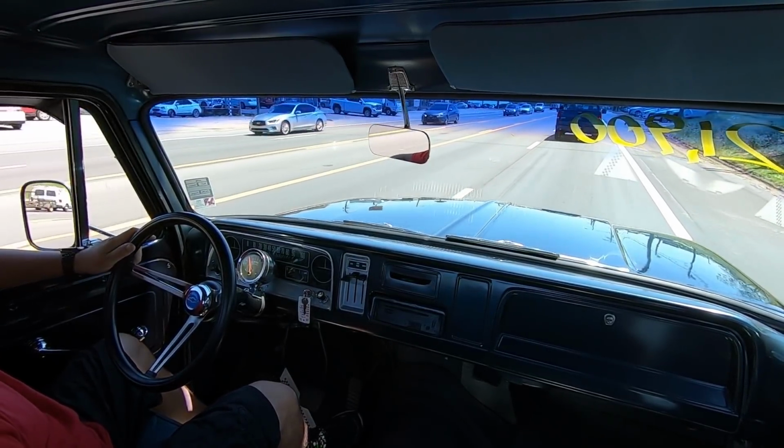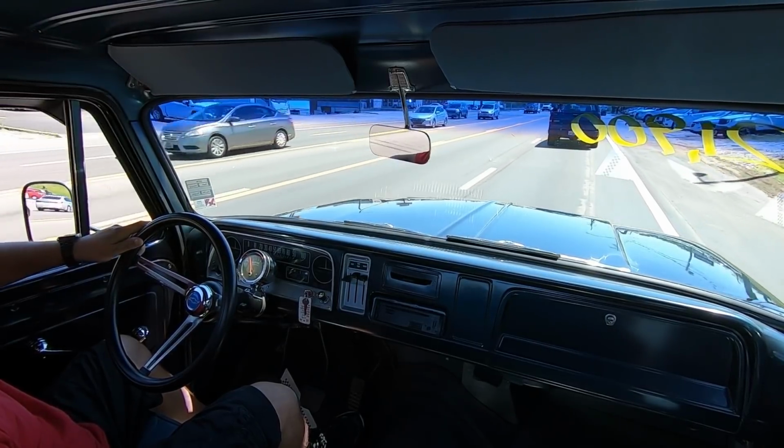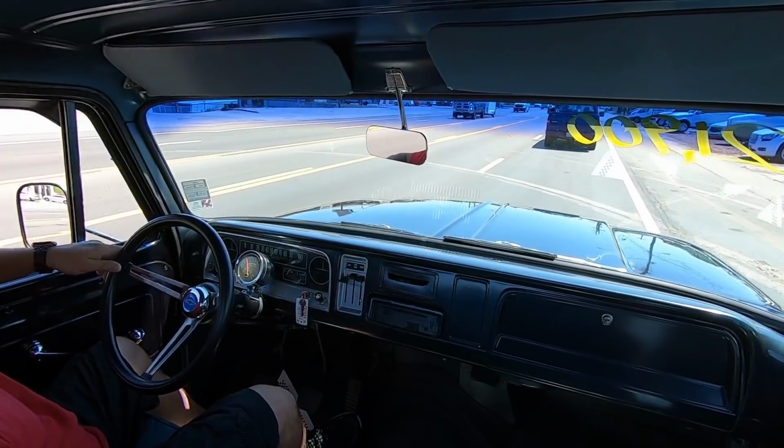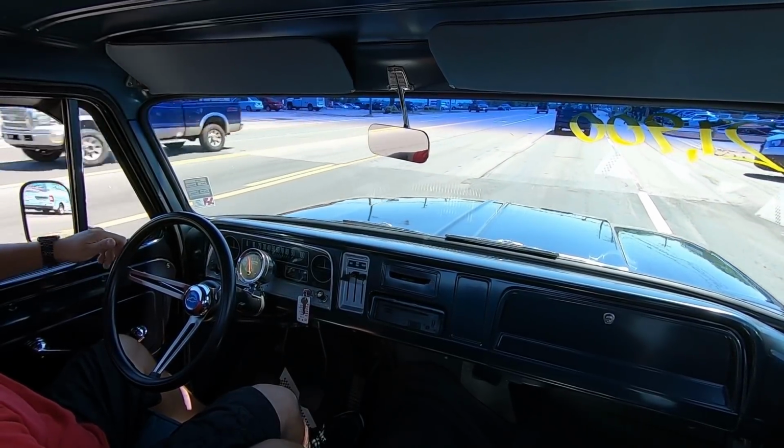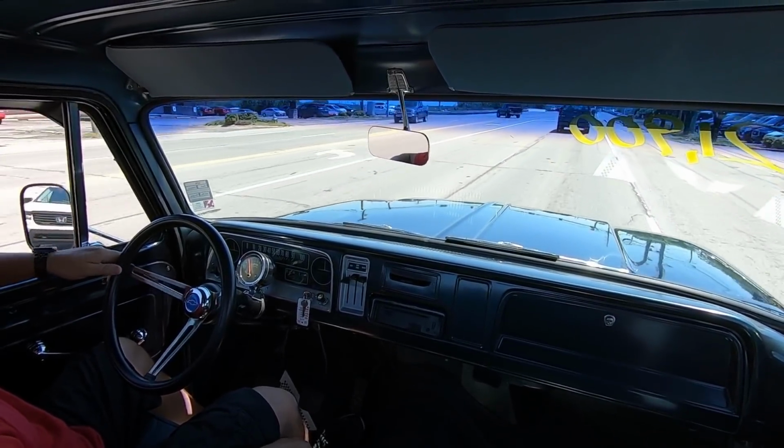Good to go. Suspension on this feels great too. Gas gauge's floating around. Good indication it's working.